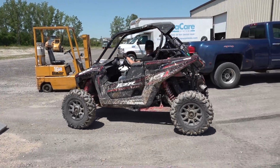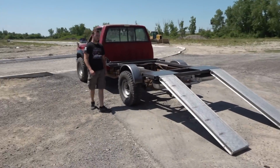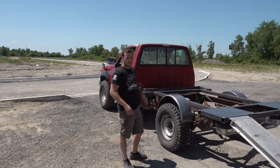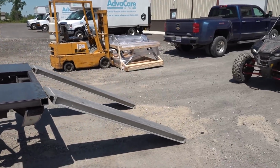Will we wash this? Maybe. I don't really know for sure. Should we wash that? Yeah, probably. Should we wash the RS1? We got mixed emotions on that. Not something we normally do.